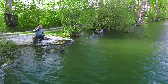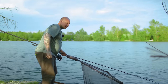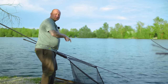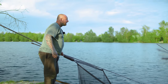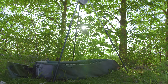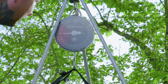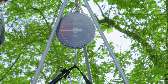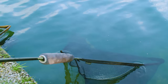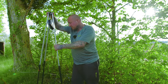Let's try and get it in the net first time. There we go, and he's in. Every single fish, those uni clips have done what they're supposed to do and ejected the lead. But we've got two more now to sort out, and then we'll see what happens tomorrow. The other one I just caught, we just slipped him back. It was a high 20 mirror or something like that. Nice fish, but we'll get this one up and then carry on.